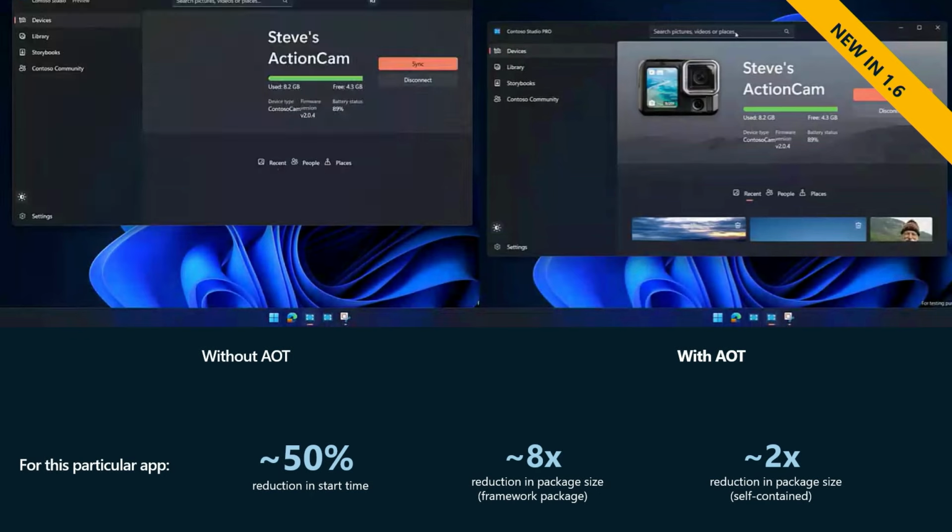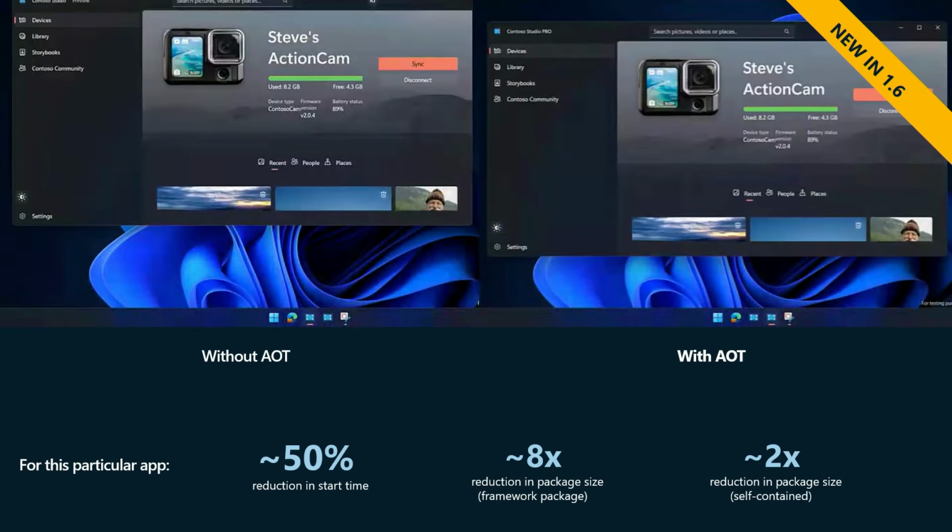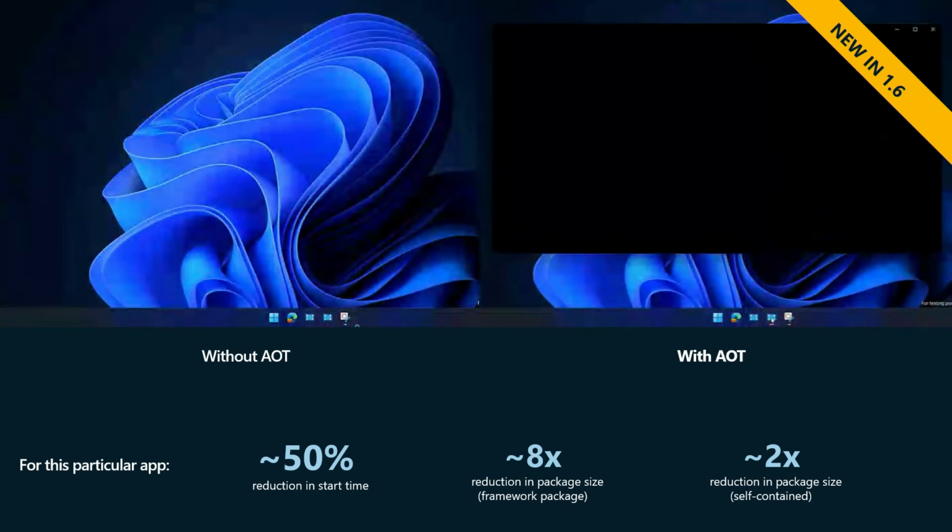And the package size, this is awesome. It went down by 1/8, right?